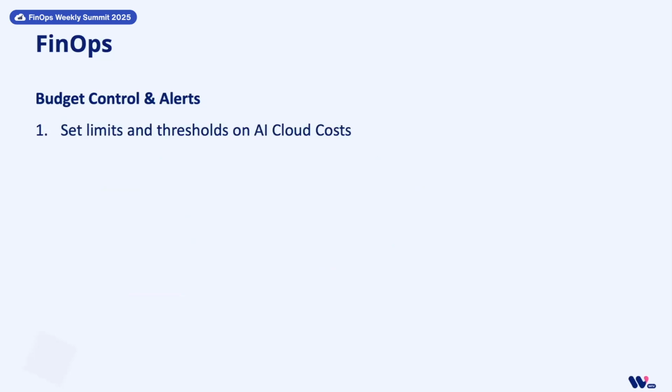Budget control and alerts. Of course, we want to set limits and thresholds on AI cloud costs. This allows us first to set the boundaries, and lets the R&D teams that are developing see what their limits are and where they need to work with the models. And once these limits are hit, we want to trigger alarms so we would know about it.